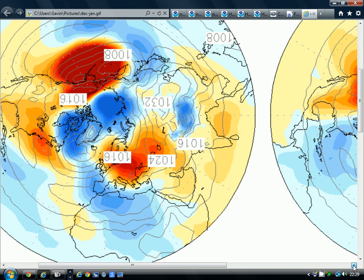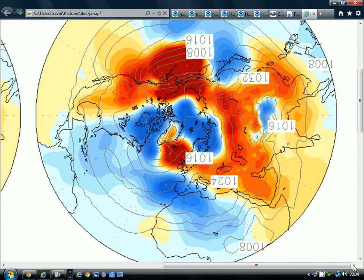But then this is what I really wanted to show. This is for early January, presumably going from the 1st to the 10th of January, something like that. And then, look at this, the below average heights are digging in across Spain and into central parts of the Mediterranean, also out in the Atlantic. But notice this big area of above average heights to the north of Scotland going up to Iceland, more below average heights, a trough of low pressure digging into the north of Scandinavia.